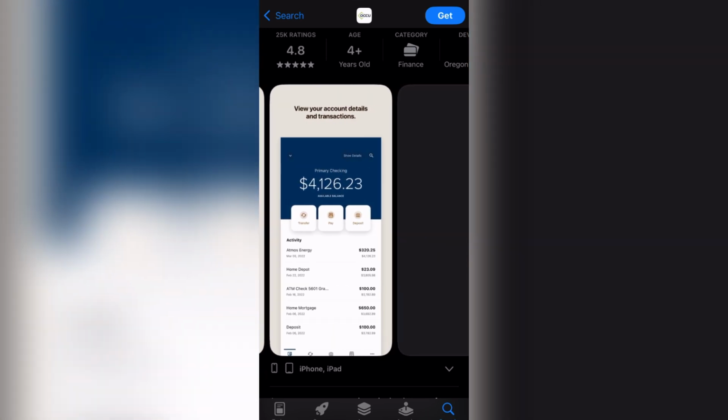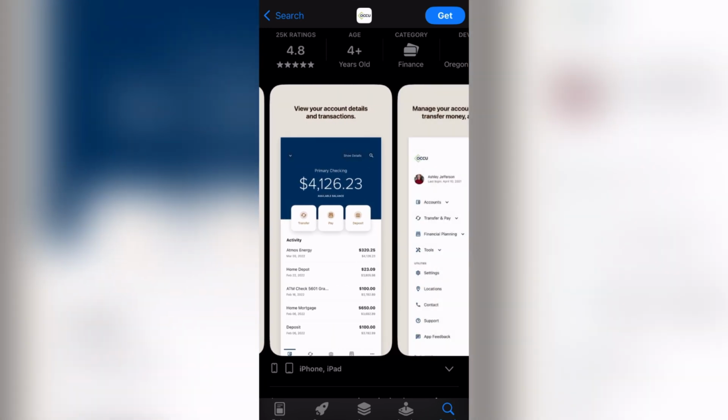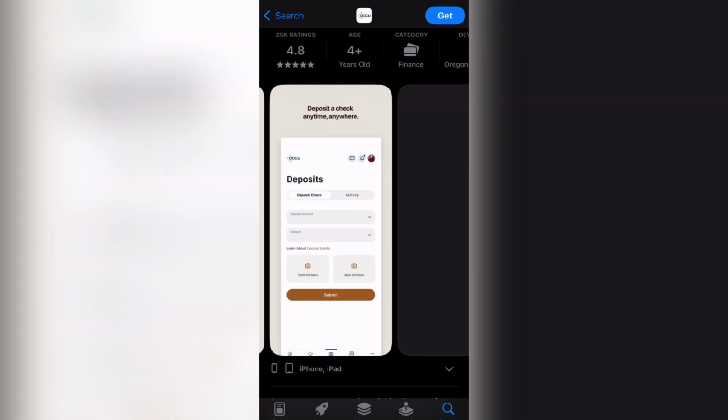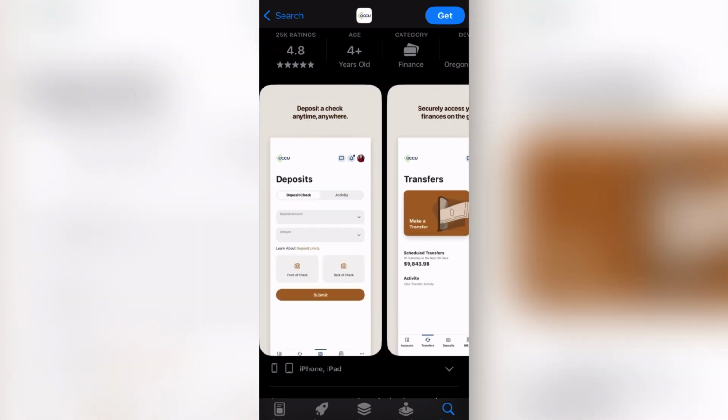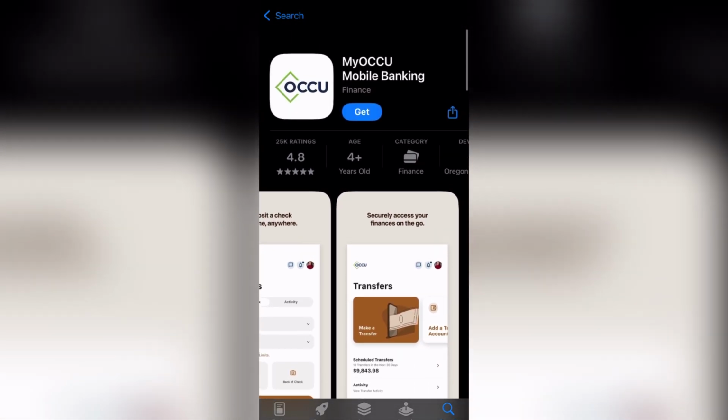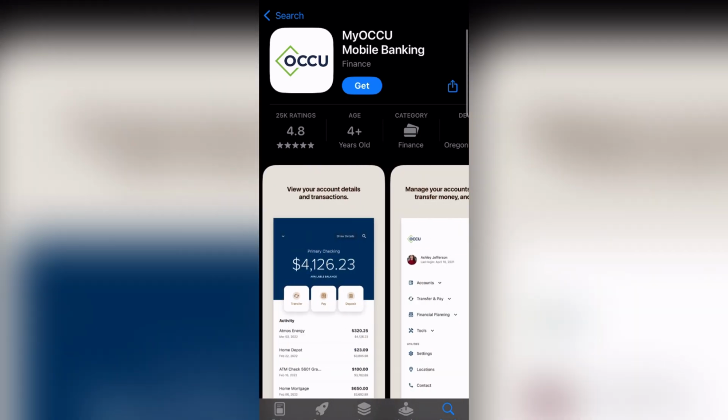It uses advanced encryption methods, multi-factor authentication, and biometric login options such as fingerprint and facial recognition to protect your data from unauthorized access. These layers of security give users peace of mind while banking on their mobile devices.